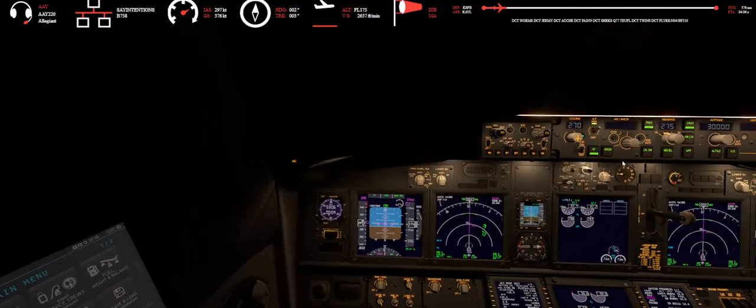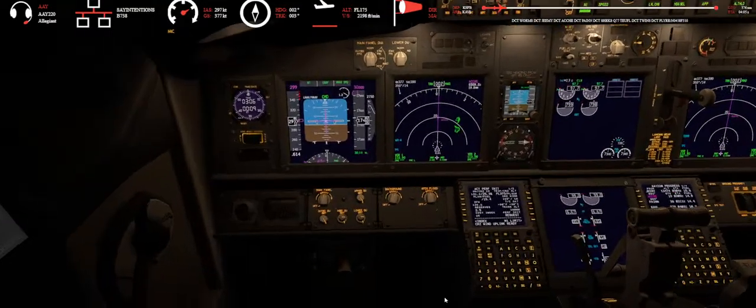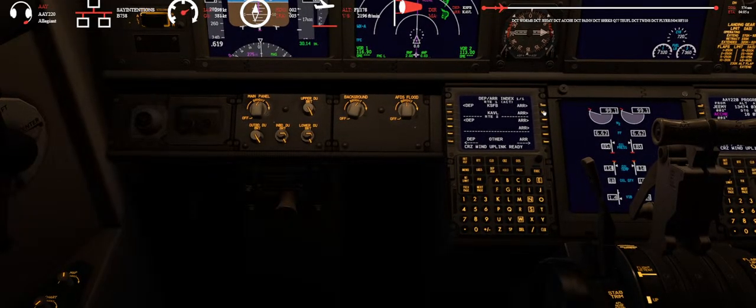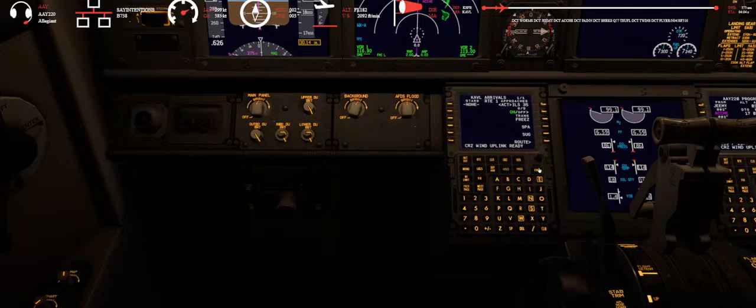Alright. We're going to go on the assumption of runway 35, okay? So that means we're going to go to init ref, departure arrivals. We're going to go to KAVL arrival, runway ILS 35. I'm going to add that in.